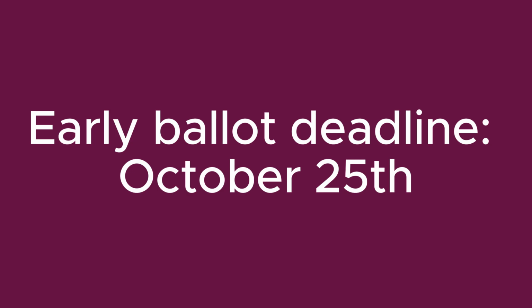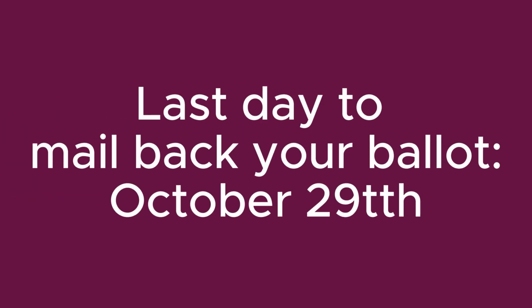Yeah, so deadlines may vary county by county. October 25th is the deadline to request an early ballot. October 29th is the deadline, if you are doing a ballot by mail, to mail that ballot back in. To see those specific deadlines, I'd say go to your county recorder's office. You can Google Gila County Recorder's Office or Gila County elections, or Pima County elections, Maricopa County elections, Yavapai County elections, and that'll take you right to your county recorder's office, and that'll have all of the information specific to your county's deadlines.